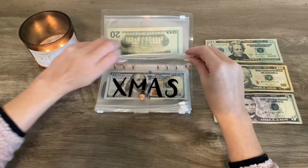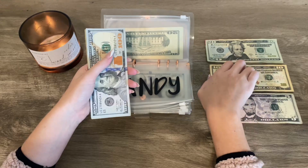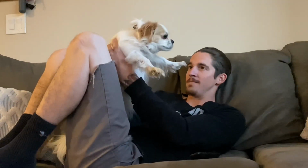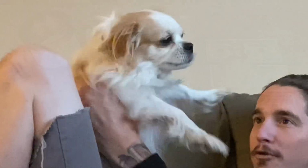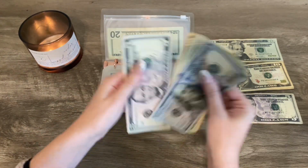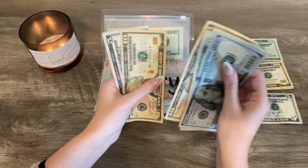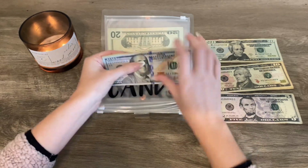Candy, who is my dog, is going to be getting $10. Gym time. And she is now at 100, 120, 140, 160, 170, 180, and 185.